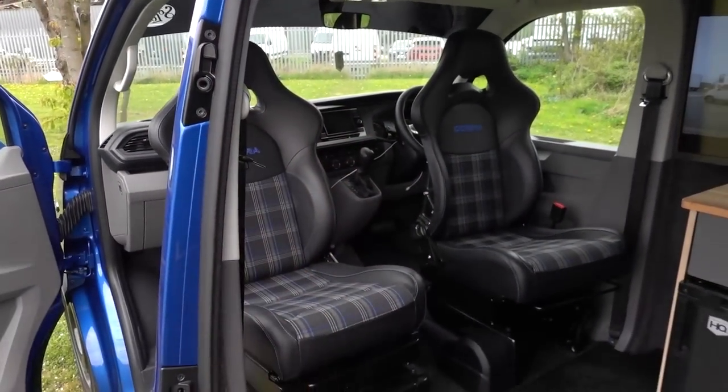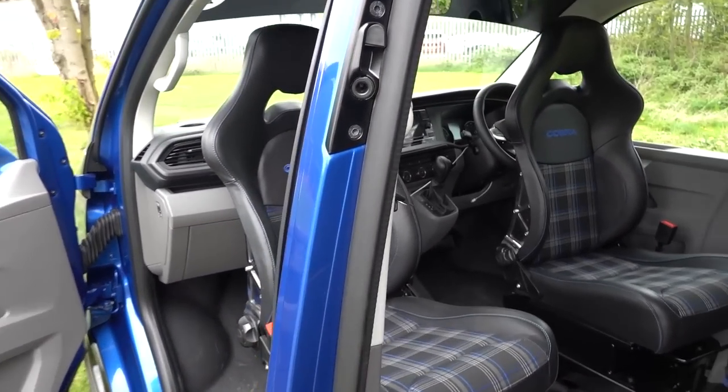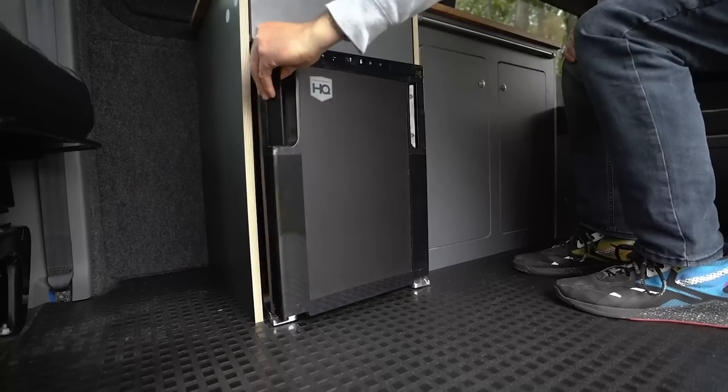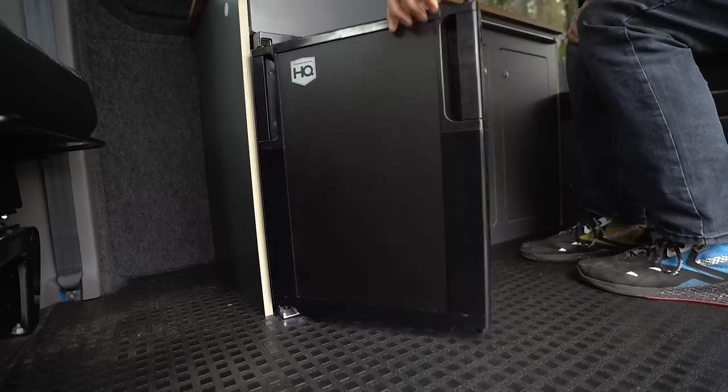So these Cobra seats are actually sitting on Rusty's single swivel seat bases. Big fans of those, work really well. Nicest, softest sliding ones that we've encountered. And then in the back there, they can sit there, chill, have their meetings, and then reach for a beer in the THQ fridge. Love this stuff, actually. Might nick a can of that.